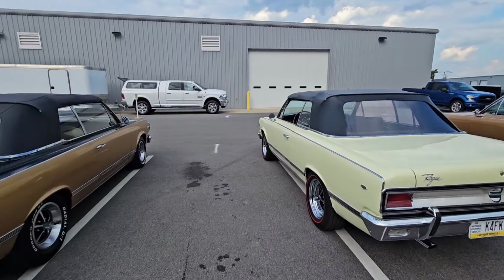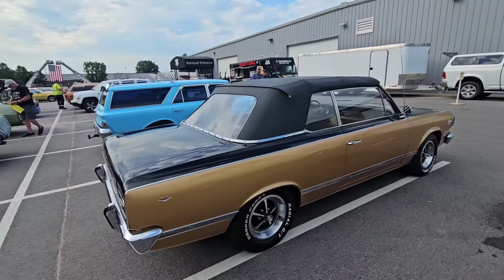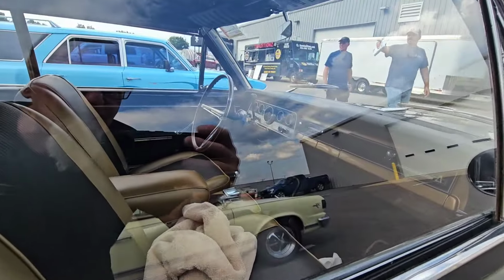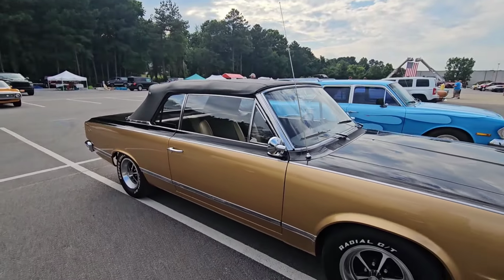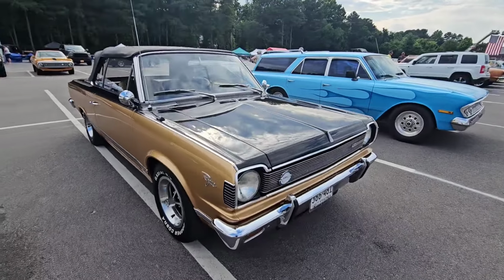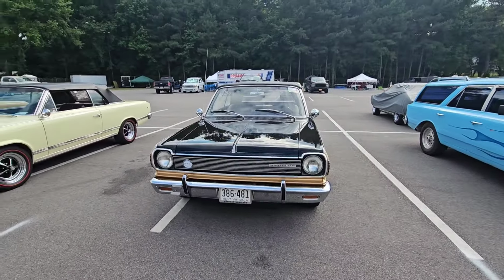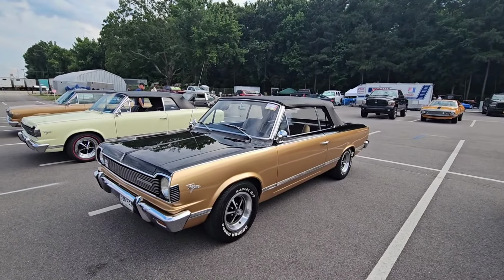These two right here are convertibles, which I think a Rambler and convertible is so cool. Especially this thing. Look at that. You can't see, I know. This is a nice car right here. Yeah, that's really nice. Yeah, buddy. Yeah, I'd drive the wheels off of this thing.